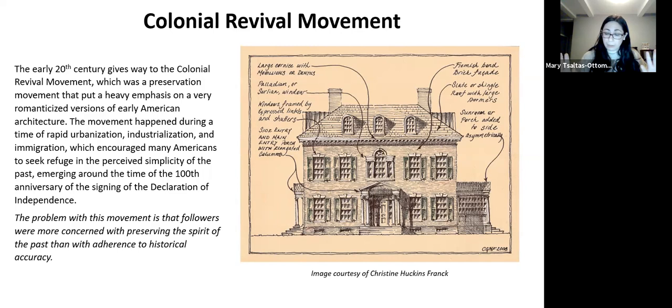The problem with this movement is that followers were more concerned with preserving the spirit of the American Revolution than with the adherence to historical accuracy. So when I say that, what I mean is that there are summer homes in Connecticut that resemble Mount Vernon with giant pillars, and they have this plantation-esque situation, and that is not historically accurate in any capacity, but it looks pretty, so they went with it.